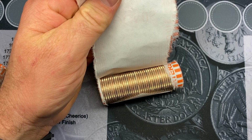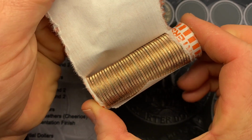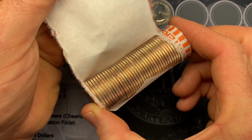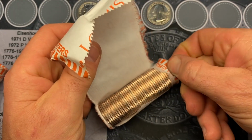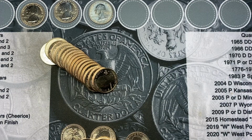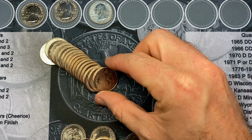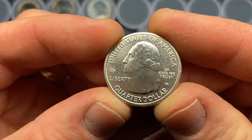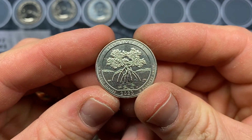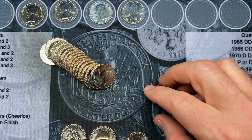Good job. So I'm on my 3rd roll, and I just wanted to show you, although we had some Enders that weren't brand new 2020s, look at that roll. It is all brand new. Every single one of them. I am still working on that same roll that was full of brand new, and I found my first West Point. Look at that right there. Love that privy. That is really cool. Salt River Bay. 4 of them so far.